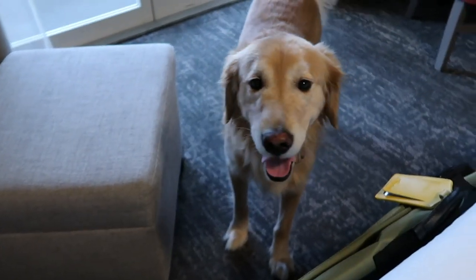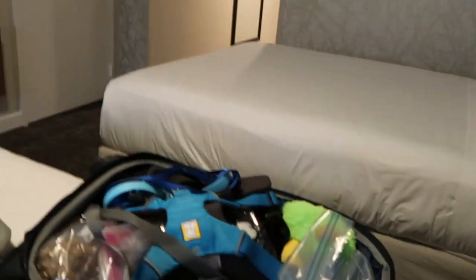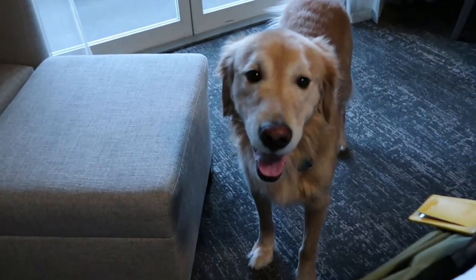Hotel room. We just came from the doggy relief area. As you saw, we came, checked into our hotel room, and here we are. So Zenith is enjoying the window. Hi, bud. Good boy. And then we have his harness, luggage, stuff up here. Already broke into his suitcase to get a bone. And this is our hotel room. It's so nice.